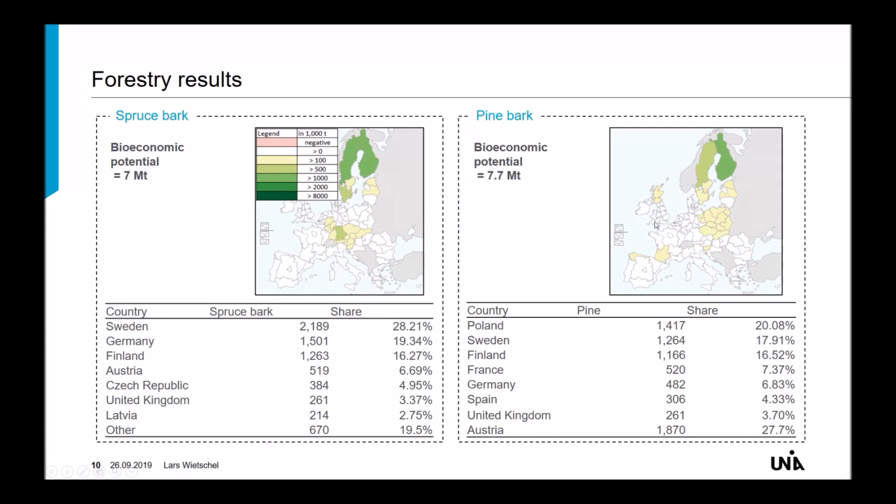Pine bark is more spread over different regions in the EU, and especially Poland is also a very important pine bark supplier.